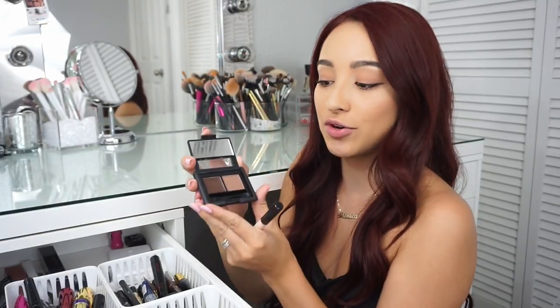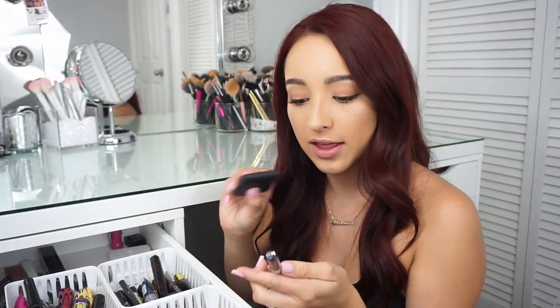Moving on to my brows. I have quite a bit of different products in here. I have this e.l.f. product. Fun fact, this is what I first used when I started doing my makeup and my brows. I bought an e.l.f. brow duo and I loved it. And this one's actually new, so I'm going to keep that.